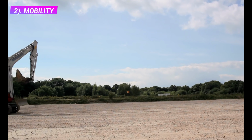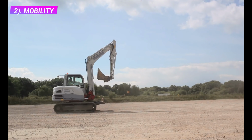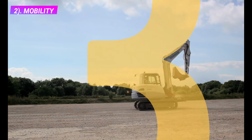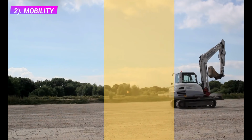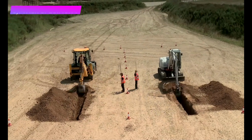Mobility. One advantage of the backhoe is that it can travel easily across a job site and even drive up to 25 miles per hour on roads. If your project is spread apart and you need to complete tasks in different areas, you'll have an easier time using a backhoe.